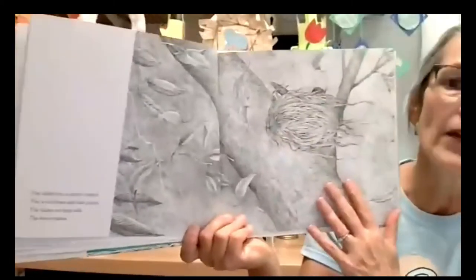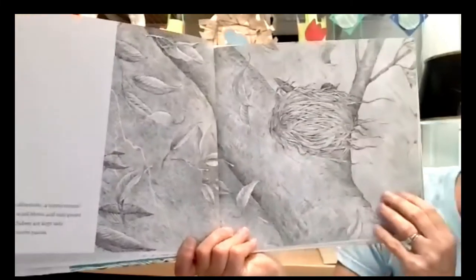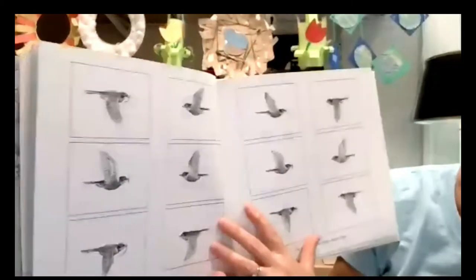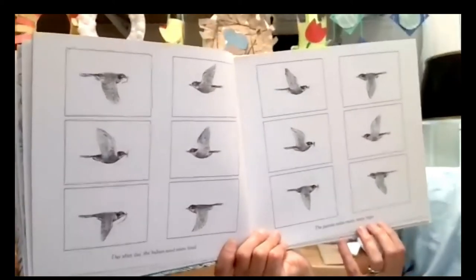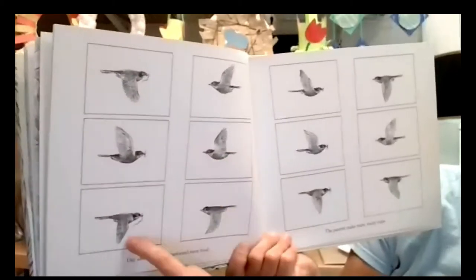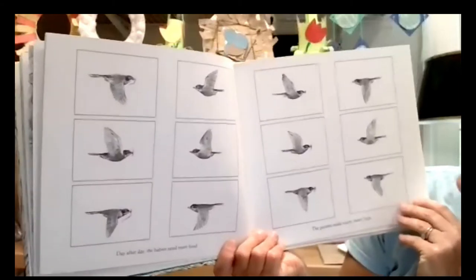One afternoon, a storm comes and the wind blows and rain pours, but the babies are kept safe and the storm passes. So the mother bird sits with them and she protects them from the wind and the rain. Day after day, the babies need more food. And the parents make many, many trips. So back and forth and back and forth. They bring worms and things to eat, then they fly back and look for more. Those mother and father birds are so busy. They must be so tired at the end of their day.